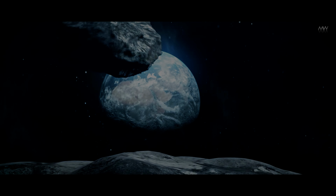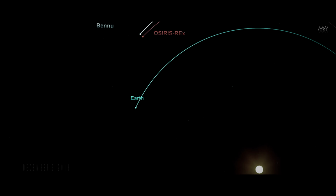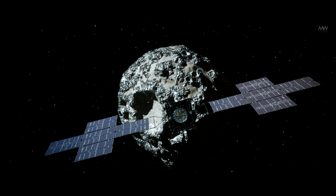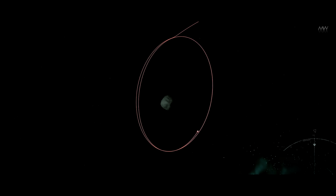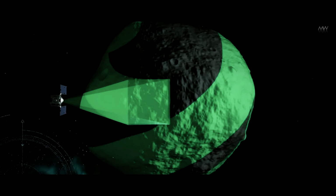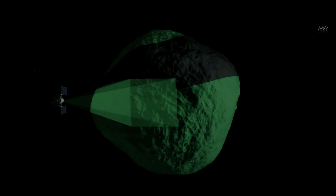the risks involved. On December 3, 2018, the journey to Bennu began, spanning a 2-year and 4-month voyage. After covering about 1.4 billion miles, OSIRIS-REx reached its destination and entered orbit around the asteroid. This marked the start of a series of surveys and mapping activities aimed at selecting the ideal site for sample collection. The most exciting phase of the OSIRIS-REx mission occurred on October 20, 2020.